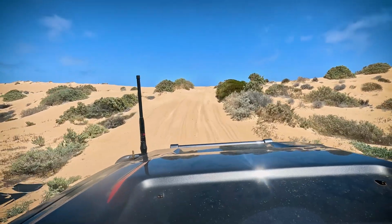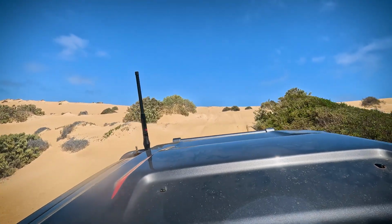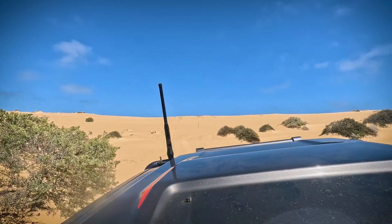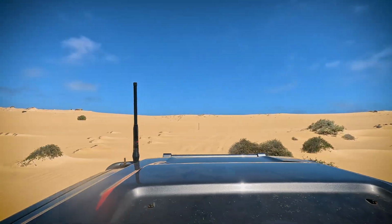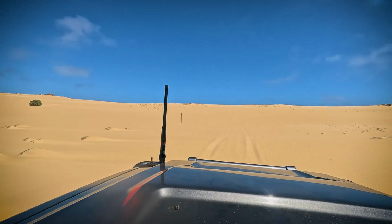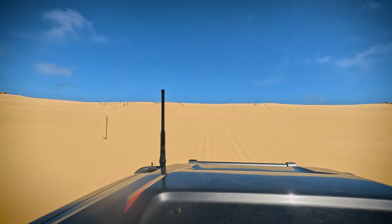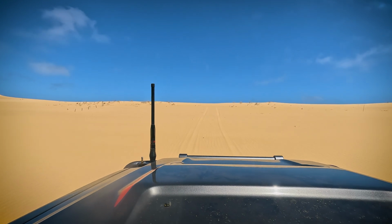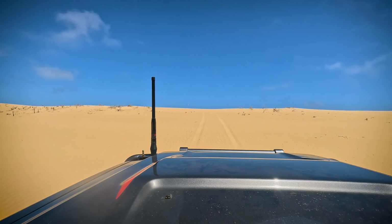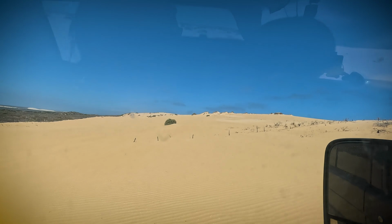Nice and slow. Don't need to send it, I hope. Send it. Nope. Easy does it. Nice and slowly. Don't need to rip the track to bits. Very hard, very firm base. There's no need to go super fast. Epic scenery though, tell you what.